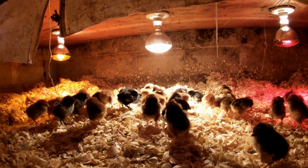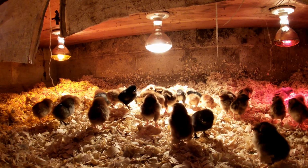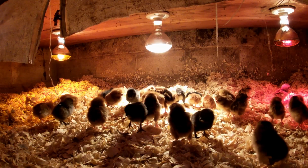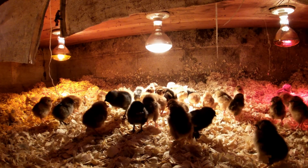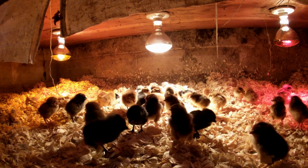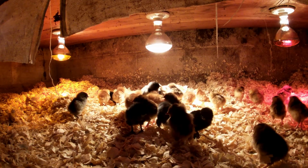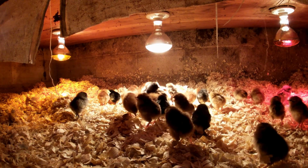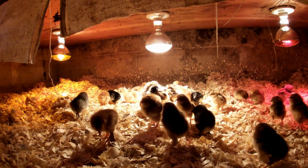So a couple of things about chickens. They're pretty smart, even at this age. Some new chicken owners, if you get in a big batch like this, or even a small batch, you may have questions like how hot does the brooder need to be, how much heat is too much, and how much is not enough. But the chickens, the chicks, will self-regulate.